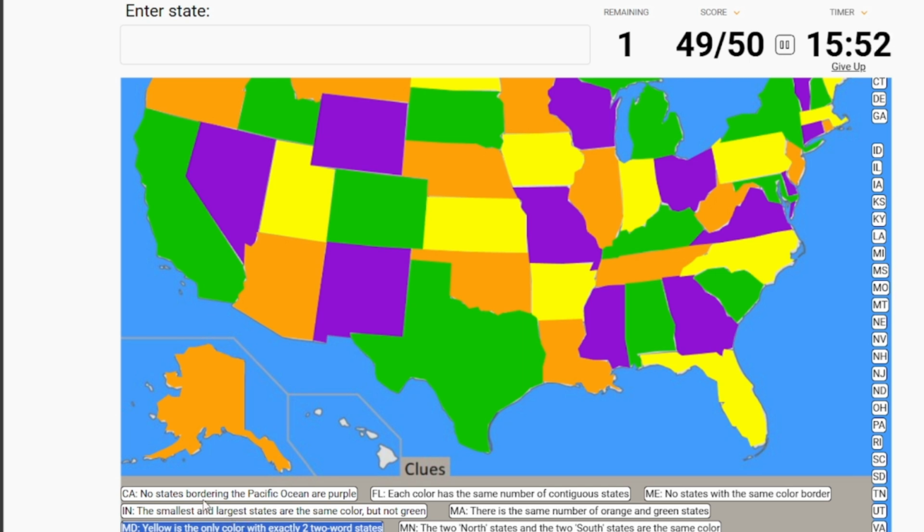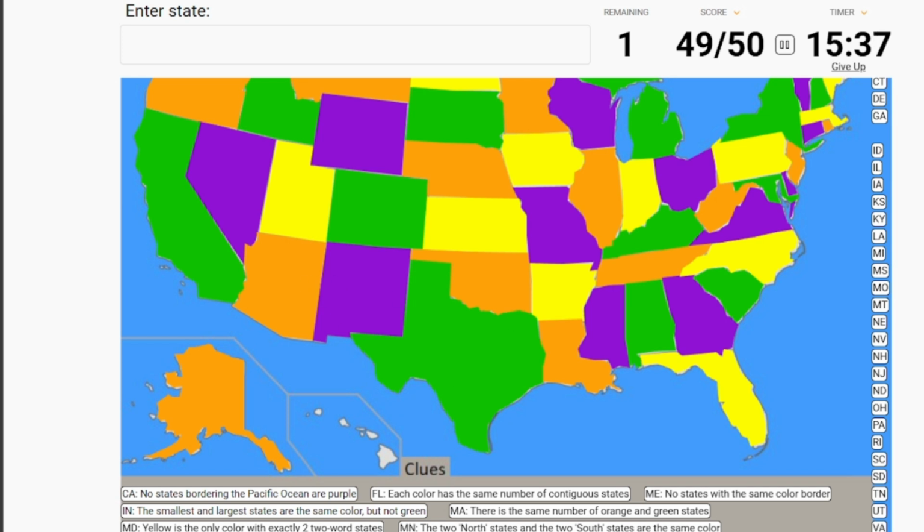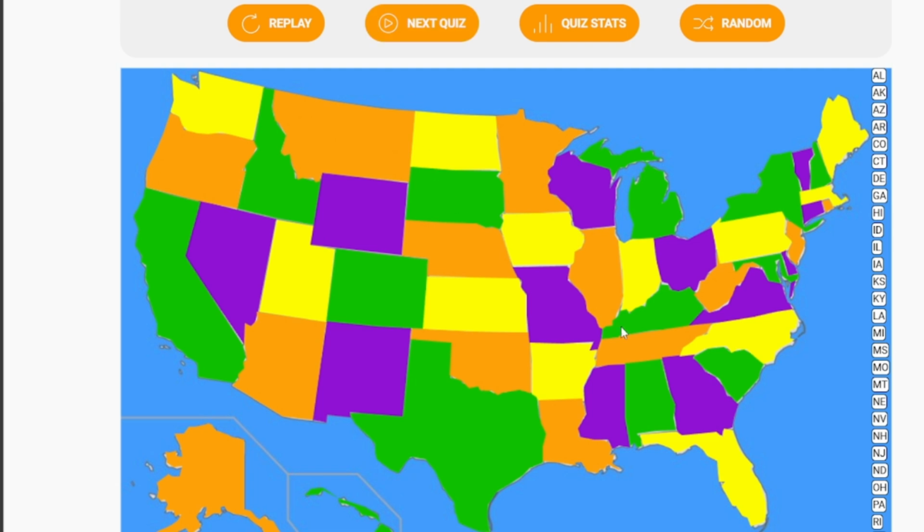Not yellow. It might be. There's no hints. Except for purple. It cannot be purple. There's the same number of orange. Oh, it's green. It's green. Let's go. Got it. We did it.